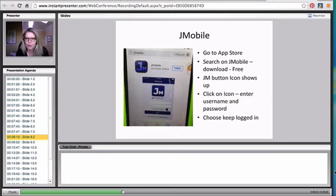Once you install it, the J Mobile little button icon is going to show up on your iPhone or your iPod. You click on that icon and enter the same username and password that you use to log into your back office, and choose keep me logged in, because that will allow you to receive the push notifications.